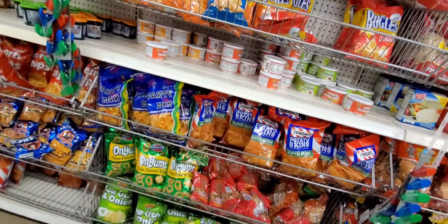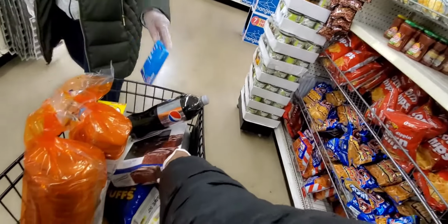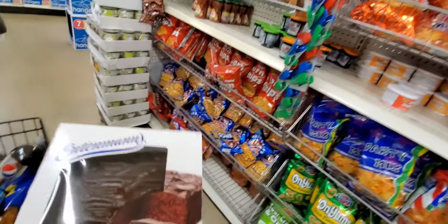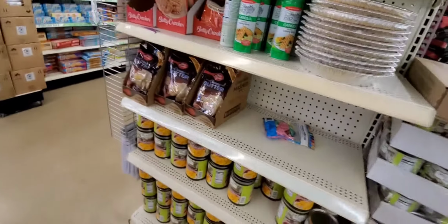And then, you know, they got all their chips. I'm trying not to get no junk. I'm gonna actually put this chocolate cake back. My mother is laughing at me, but I have nowhere to put it at, guys. Seriously, until Thanksgiving is over. She took it. It's fine. She's like, you don't have anywhere to put that at.